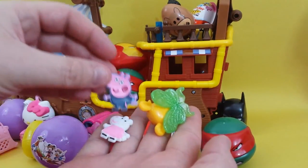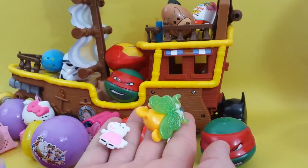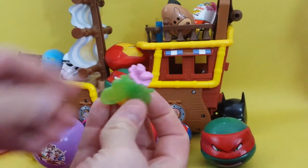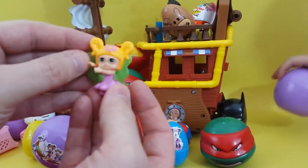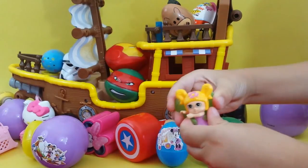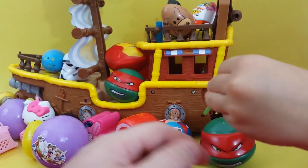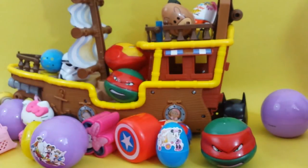Okay. We've got Peppa Pig. I think that's actually Peppa's brother. Yeah. What was his name? George, exactly. Susie. And we got one of our Kinder toys that we already opened. She's cute. Do you know what she does? What does she do? She does this. You can even put the ring on your finger.